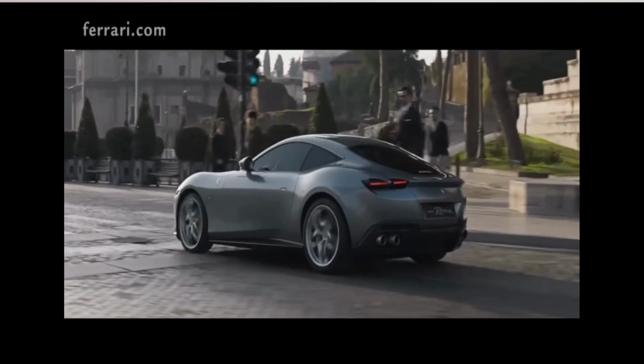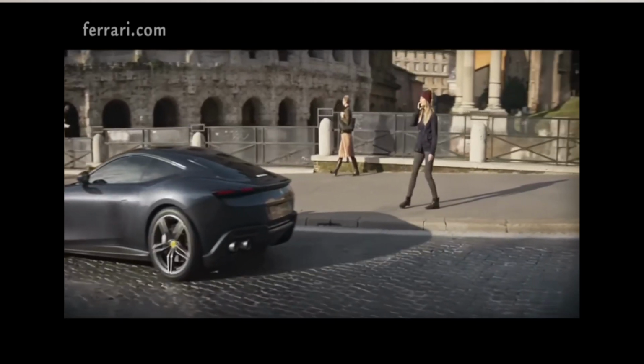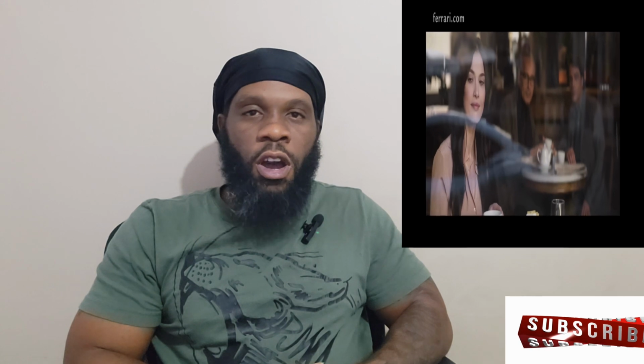Let's be clear, the Roma wasn't just good, it was truly great. With its clean lines, its unique shark nose grille, and its minimalist aesthetic, it was a beautiful shift away from the brand's more aggressive supercars. It was a car that whispered heritage instead of shouting it. But the production of the coupe officially ended in 2024, leaving a void in the lineup, and a lot of fans wondering what could possibly follow this icon.